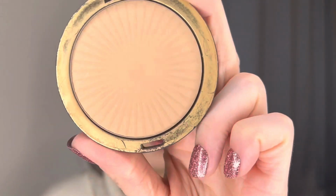So I'm going to take my Milani bronzer. This is their Silky Matte Bronzer in the shade Sunlight. It's a mix between warm and cool toned, so it's perfect if you want a one and done situation where you contour and bronze at the same time. This is a really good product.